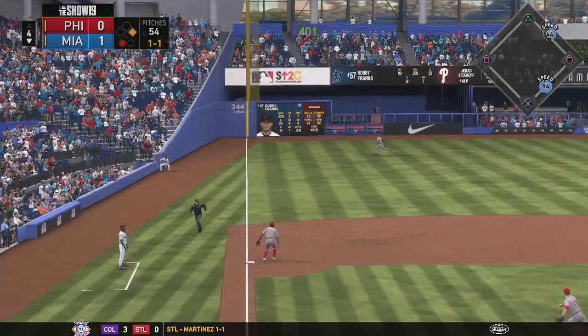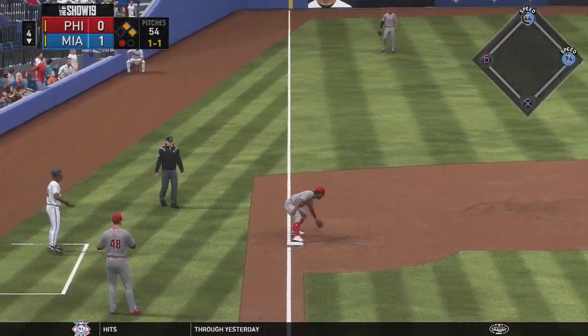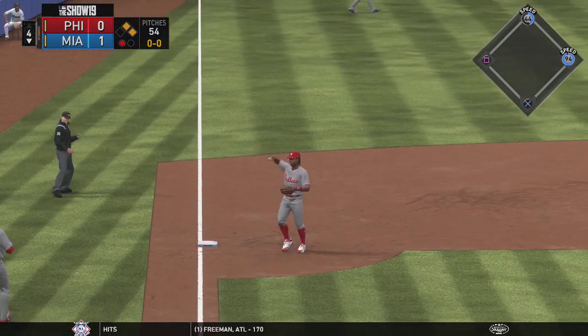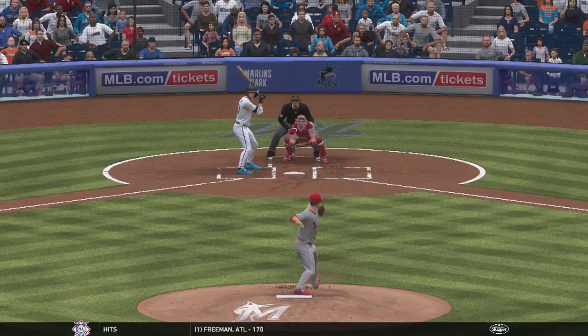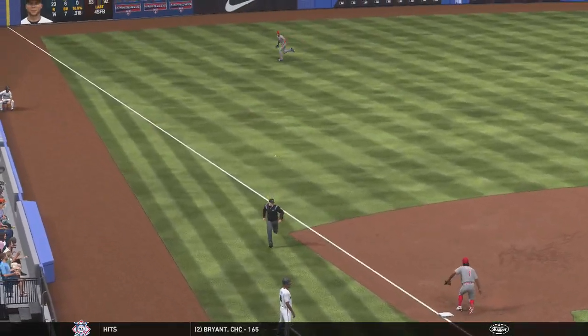Drilled down the line, and a sliding try there at third, but it skips by him, a base hit. That's a big knock right there for his confidence. He had seen it. You're walking to the plate, you know your average is dipped below .220 for the first time in a long time. Nice AB.